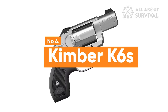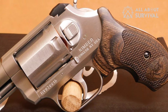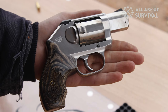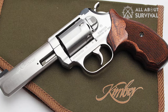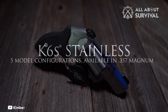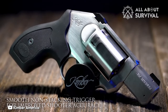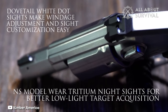Number 4. Kimber K6S. Kimber, traditionally celebrated for its exquisite and highly functional 1911 pistols, has recently branched out into the revolver market with notable success. The catalyst for this new reputation is the K6S, a revolver that encapsulates all the essential features desired in a concealed carry firearm. The K6S stands out with its exceptionally light and slim profile. Weighing just 23 ounces and equipped with a 1.39-inch diameter cylinder, it holds the distinction of being the lightest and most compact 6-round 357 Magnum currently available.